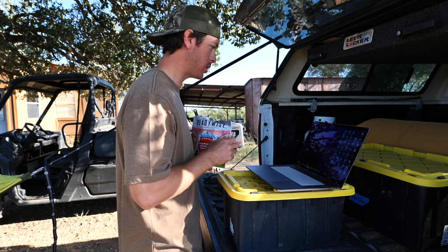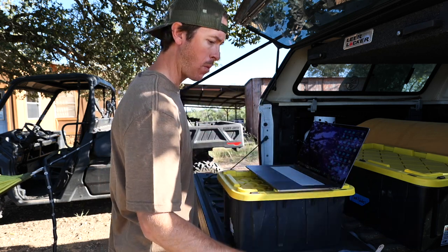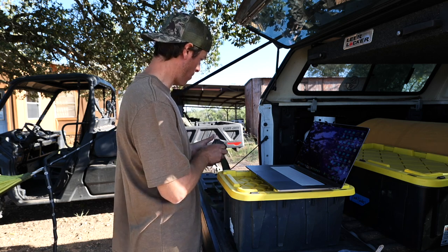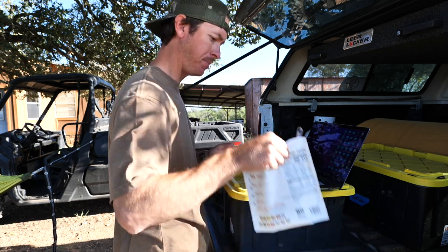All right, guys, we're gonna look at this SD card, have a little granola crunch. First freeze-dried meal of the season. A lot of cinnamon in there. Let's see what we got.